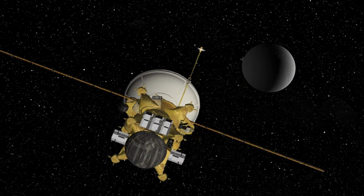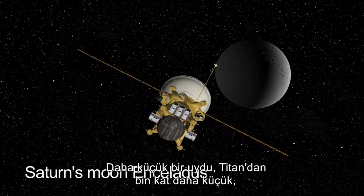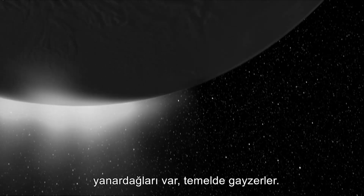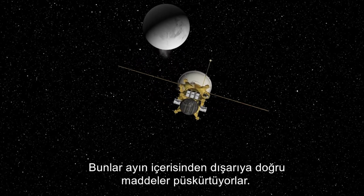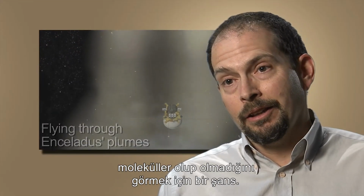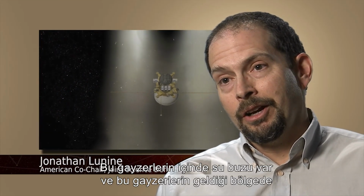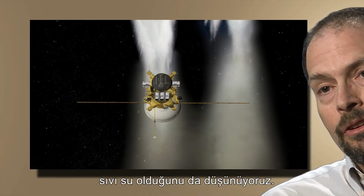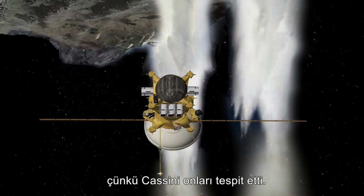The Titan-Saturn System Mission also will go to Enceladus, a tinier moon, 1,000 times smaller than Titan, which has volcanoes, geysers essentially, that are spewing material from the inside of this moon outward. And it's a chance to see whether there might be molecules that would indicate that life has actually formed within the source region of these geysers. These geysers have water ice, and we strongly suspect that there's liquid water in the region that these geysers are coming from. We know there are organic molecules there because they've been measured by Cassini.